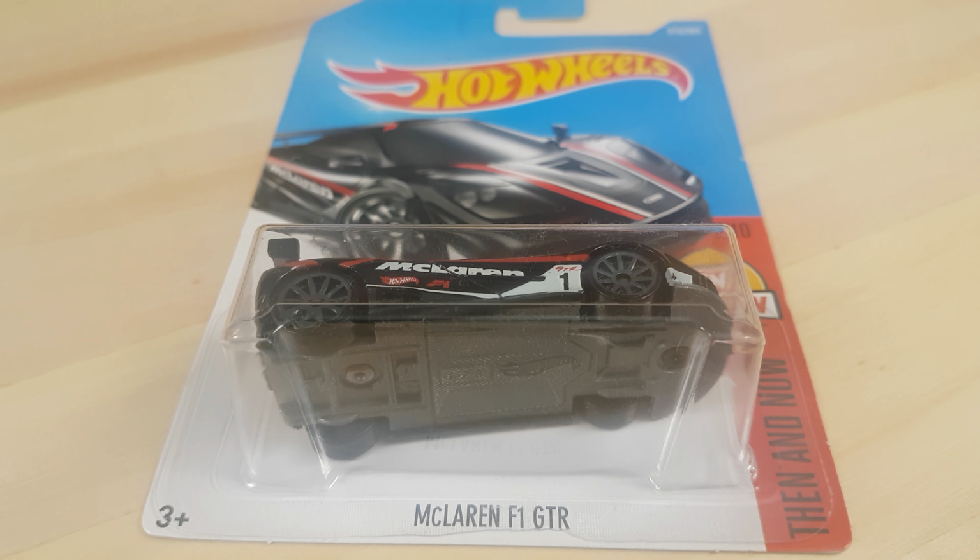In this video we are going to have a close up view of Hot Wheels McLaren F1 GTR. This is part of the Mainline series of 2017. I think this came out during the International Case N, if I'm not mistaken.